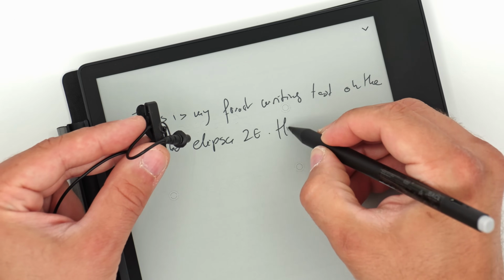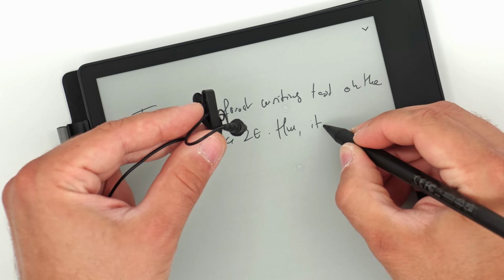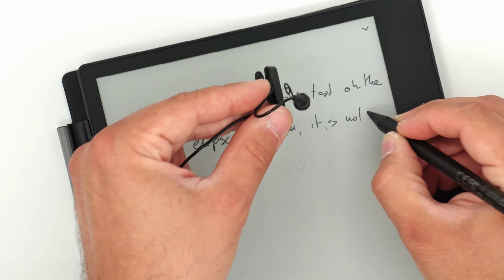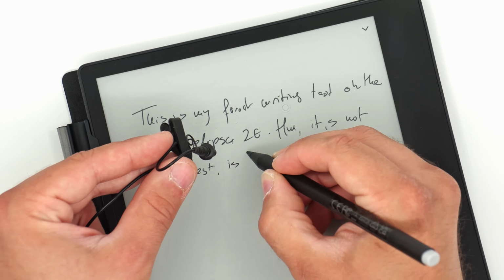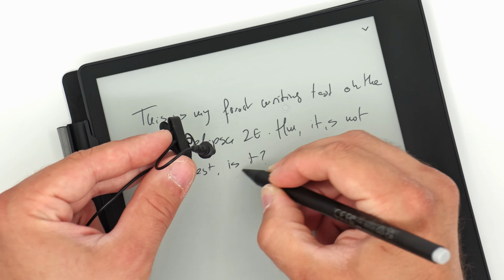It has good writing capabilities, they are somewhat limited, but it also has something special up its sleeve, which is the advanced notebook, which offers MyScript functionality in a notebook, which is enticing and really powerful.